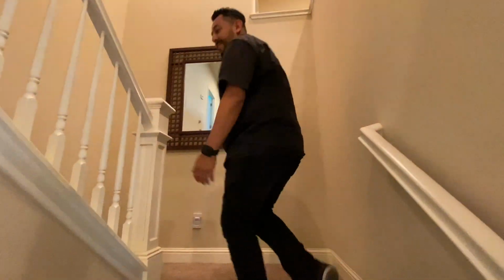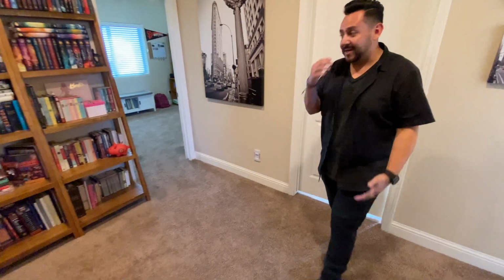Coming upstairs, lots of space. You look up right here, you can see everything. Also, when you look down, it's kind of nice. So coming up the stairs, you get a little break in the middle there. You got all the rooms around here.